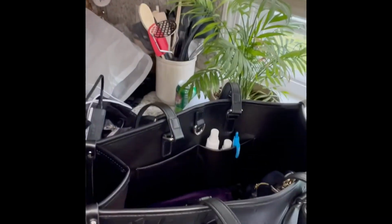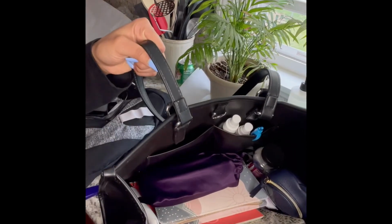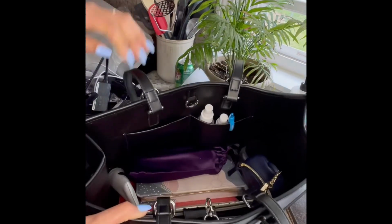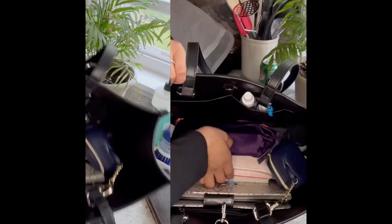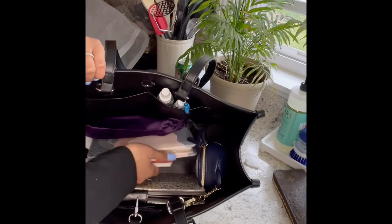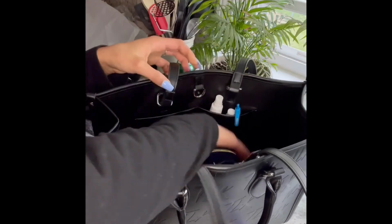Okay, let's see if we can get down in there. Okay. So, as you can see, so far, I got everything that I said I was putting in here. Mind you, there's a pocket behind the tablet. We wanted to add the wallet, so that's going to go in there.